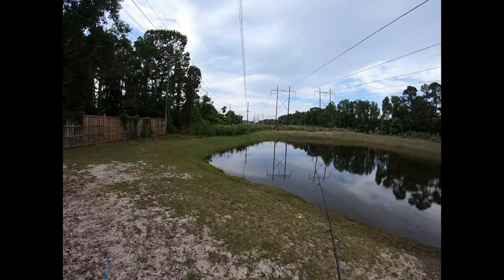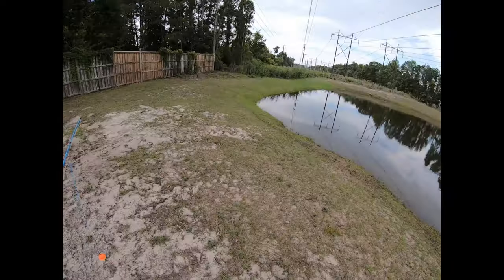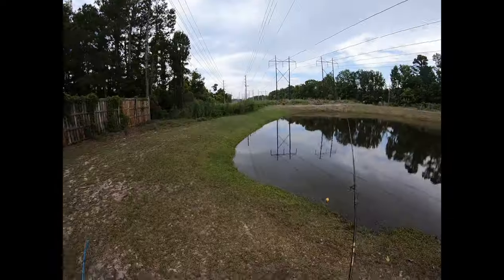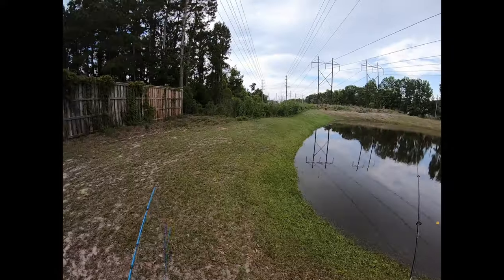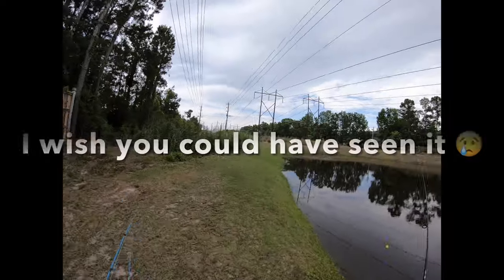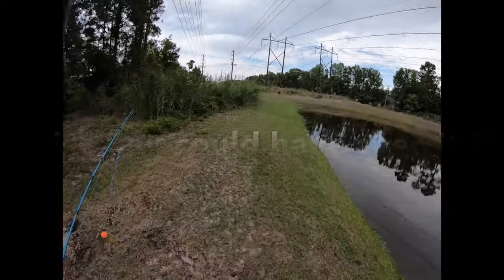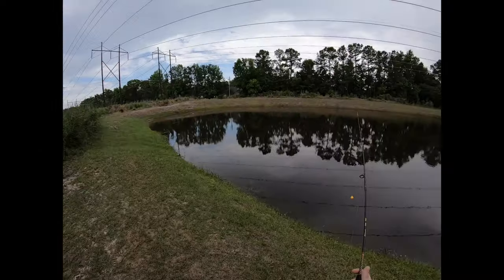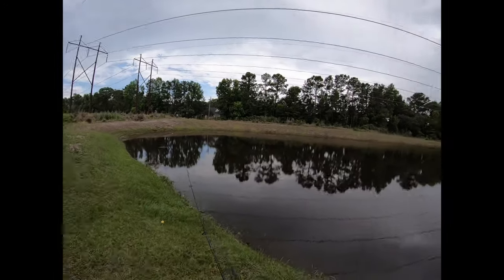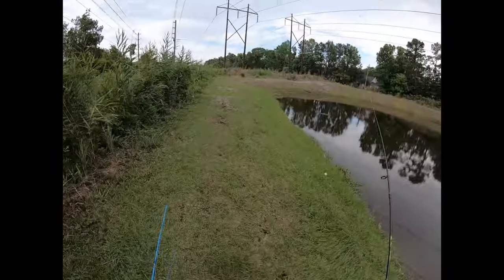Oh man, as a filmer, you can't ask for anything more awesome than that. Getting to visually see them take it and see two bass fighting over it, that's the bass angler's dream. It's a YouTuber's dream. Like, wow, that's insane. Man.